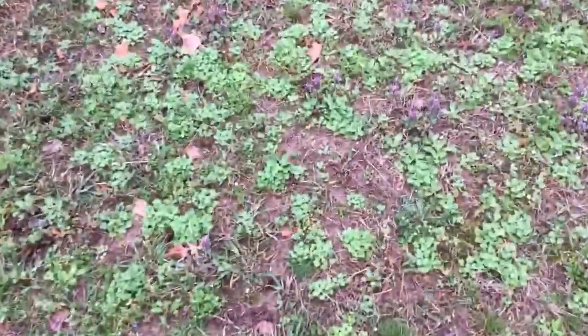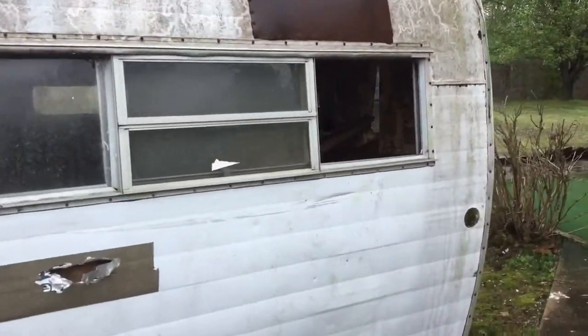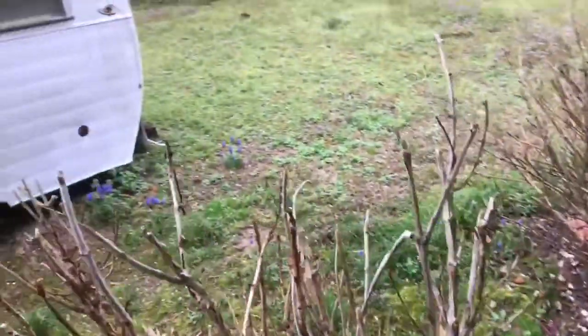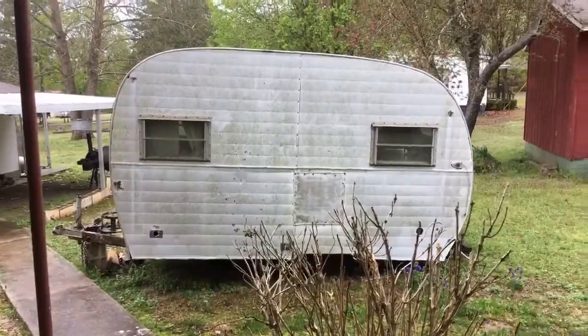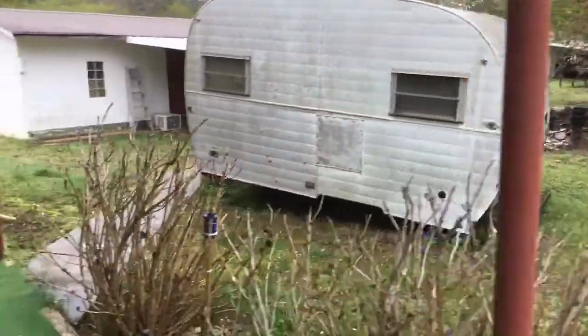Making a long story short, I'm fixing to show you the camper that was given to me, and it is in rough shape. So let's go look at it. There it is. It's awesome. I think it's called a Metronov. That's the only one I can think of that is like this. I've only seen one like this on the internet.